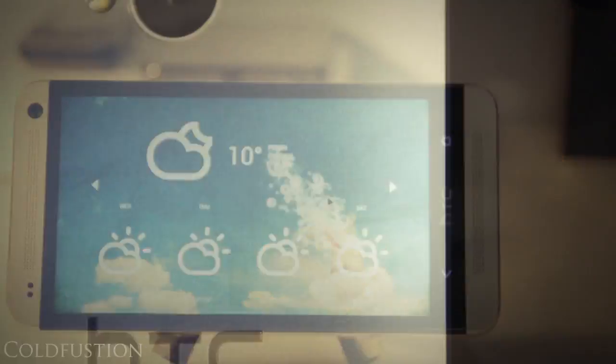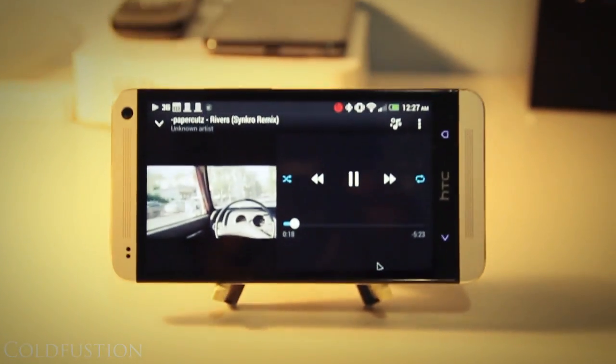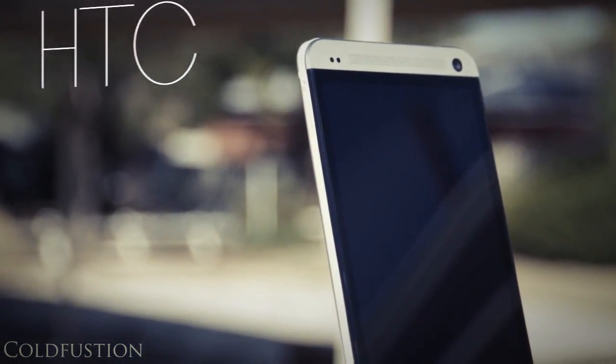Welcome to a Cold Fusion review. The HTC One is just a regular phone, right? Wrong. It's the last chance to rewrite the wrongs of High Tech Computer Corporation, or HTC.